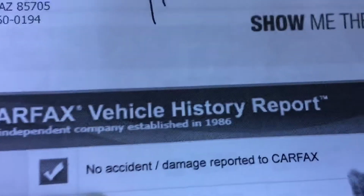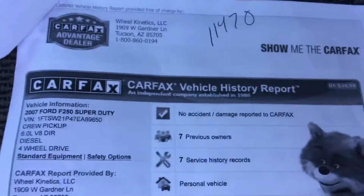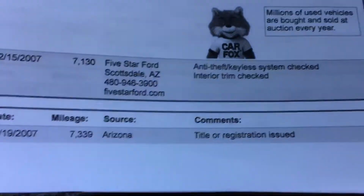All right, Carfax. No accident damage reported. Let's see. This is a really boring Carfax, as I recall. And boring is good.